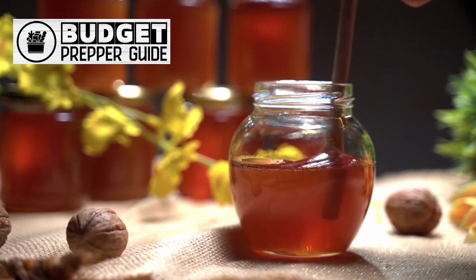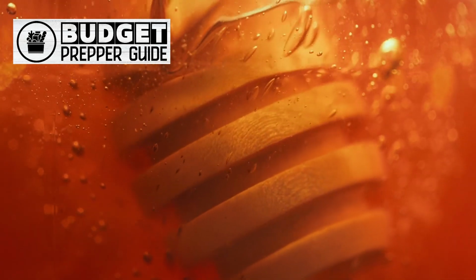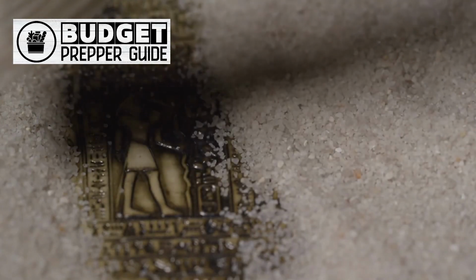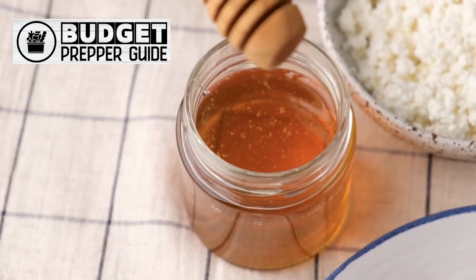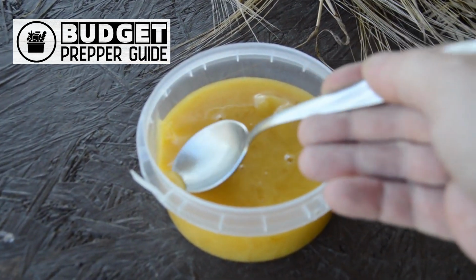Honey. Let's talk about a food that's been around since ancient times and still tastes just as good today, honey. Yes, you read that right. Archaeologists have found pots of honey in Egyptian tombs that are thousands of years old and still perfectly edible. That's right, honey never goes bad if stored properly. No other sweetener can say that. So why is this golden goodness a must-have for your survival pantry?